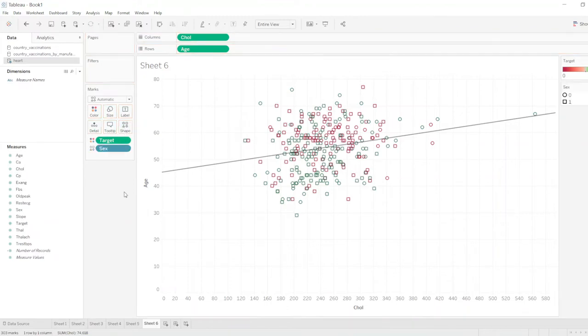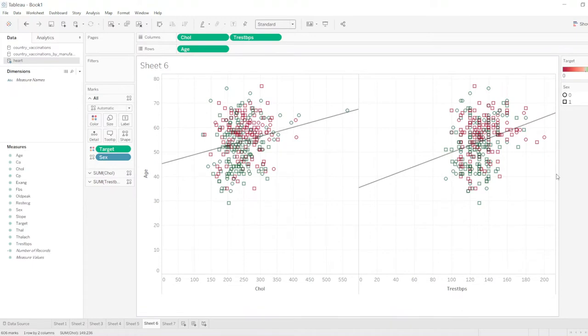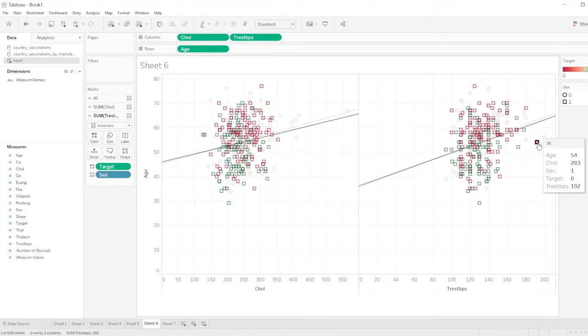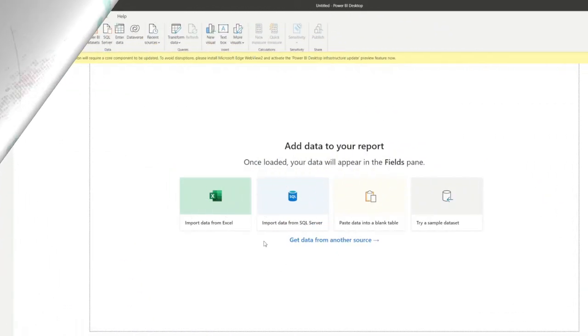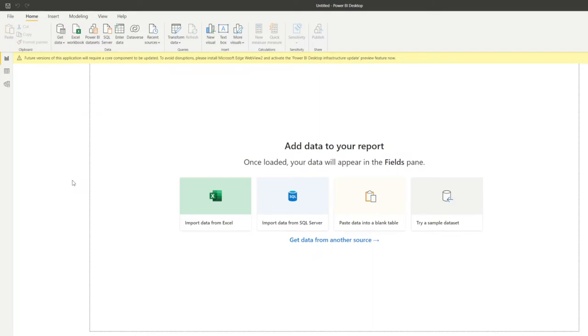How about male and female? So, square ones are more in the works for sure. So this was the demo for Tableau. Now I'm going to show you the other tools as well. This is Power BI. In Power BI we have a lot of data sources. Let's check them out.